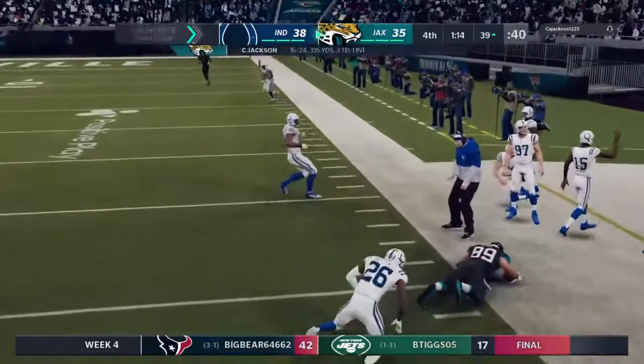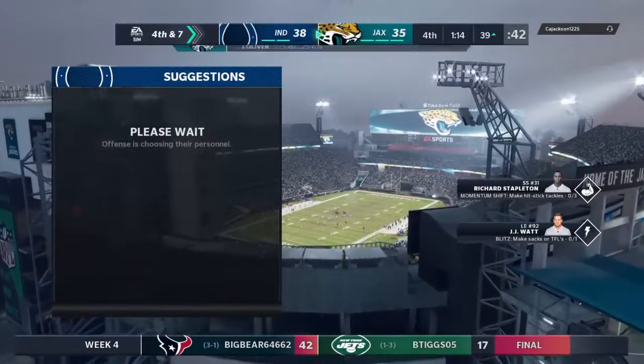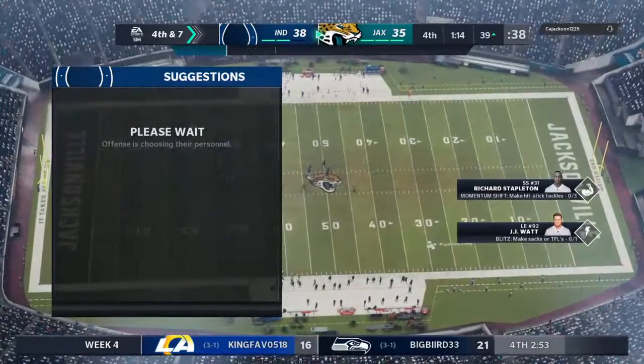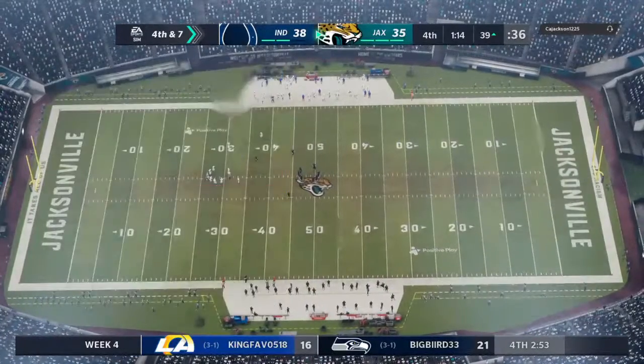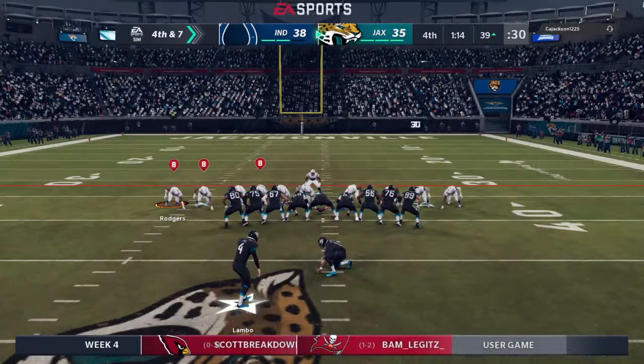And this time he's got the hook up. It's complete. The Colts going to use the first of their timeouts as they'll head to the sideline and talk over what to do next. So on now is the kicker, Josh Lambeau. This will be from 56 yards out. 56-yard attempt.